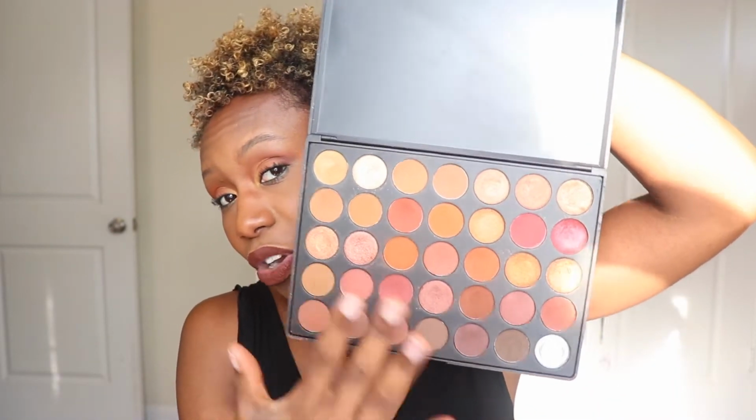This is just a dope palette. I love this. You can pick it up from Ulta and it is $23, which I don't think is bad, because look at this. You get all of these for $23. And again, I know some people have mixed reviews as far as Morphe. Me personally, I don't have any problems with them. I think their eyeshadow formula is pretty freaking good.